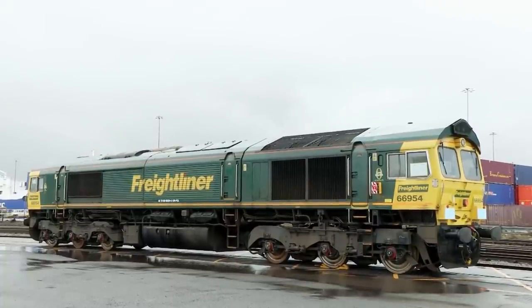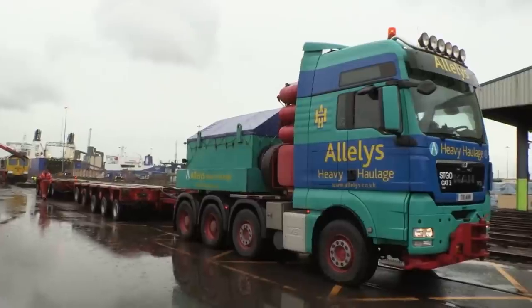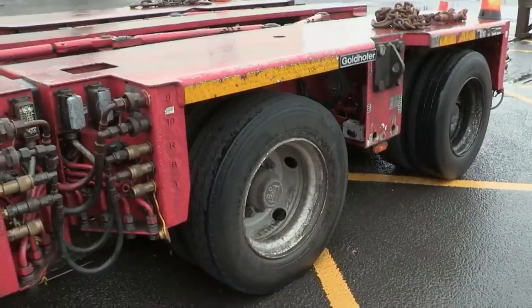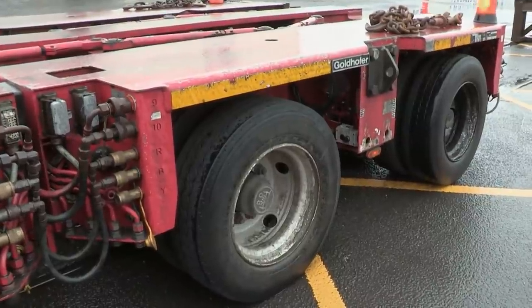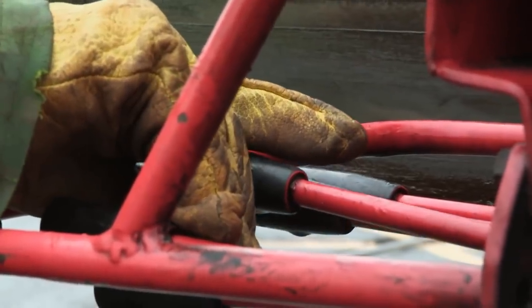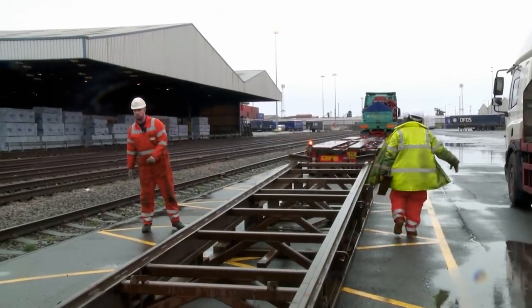But the locomotive's not going anywhere until Terry Savory from Allerley's Heavy Haulage has moved her onto a unique modular trailer with 10 independently steerable and height-adjustable axles. It's designed to carry the weight of every loco that's ever been built in the UK, and it's just perfect for what we use it for. Terry and the team have to put together a 16-metre-long rail track ramp, creating a 2.8-degree slope up to the trailer.